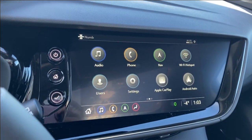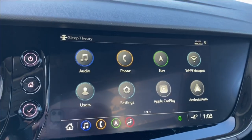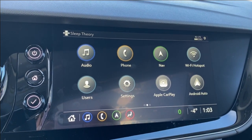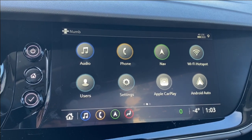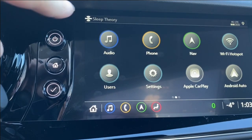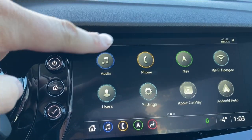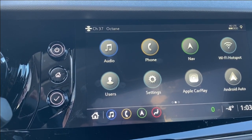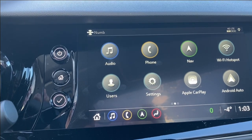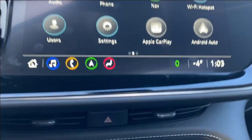The entertainment center in the middle has your audio. This will be AM, FM, and Sirius XM radio. More phone settings if you're connected, navigation, as well as Apple CarPlay and Android Auto. You can see the music playing at the top of the screen there, across the top bar. On the left, beside the screen, you'll find a couple of radio controls, your volume dial, and your home button.